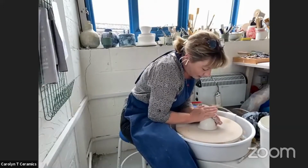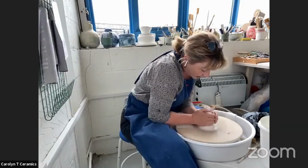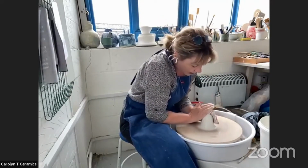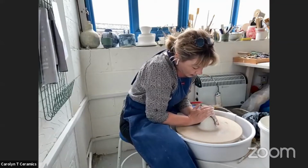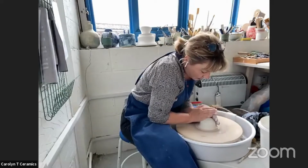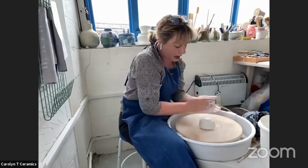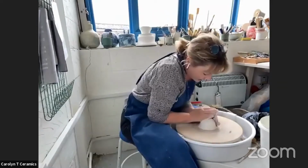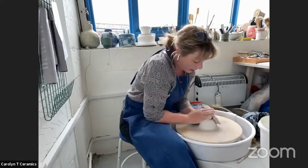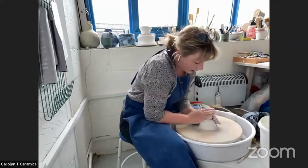I start off, I've wedged the clay really well, and I start by just coning it, just to mix that clay around. We can't use too much water with porcelain. We've got to be a little bit careful how much we take on board. So where I can use the slurry, I'll mix that around on my hands. What I'm trying to do is get this piece centered so that I can then start to.